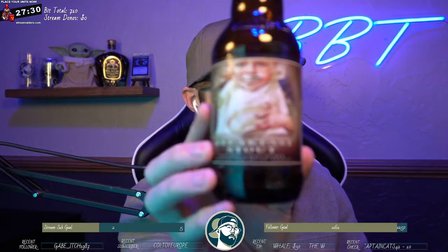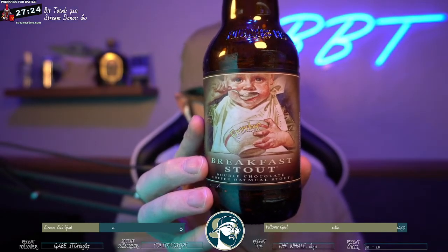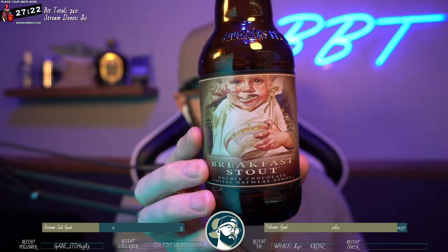I'm excited about this one. I've had this beer before and I've thoroughly enjoyed it. And since it's winter months, we've been doing a lot of stouts, and I've really enjoyed the stouts that we've had on the list so far. But here is one that I'm going to be drinking tonight, and it is Founders Breakfast Stout. This is a double chocolate coffee oatmeal stout, and it comes in at 8.3%. This is a very good beer. I've had it before, but I haven't got to do one of these reviews yet, and it has been requested. So that's why I'm doing it.